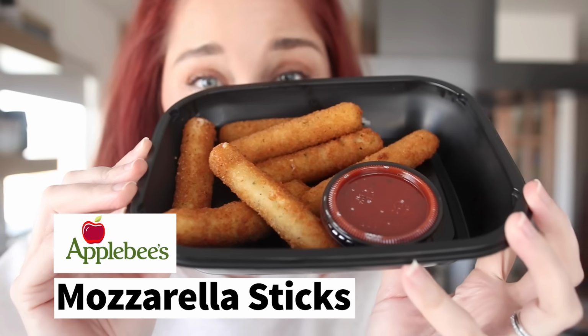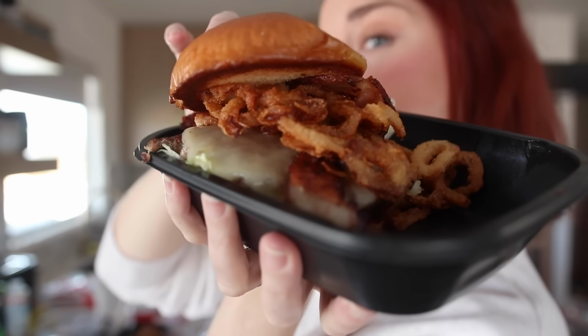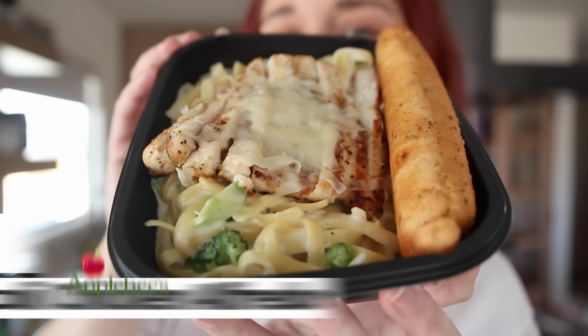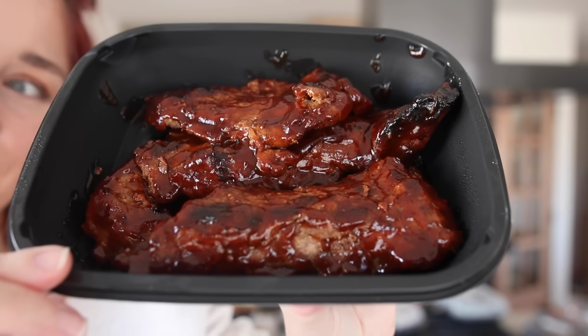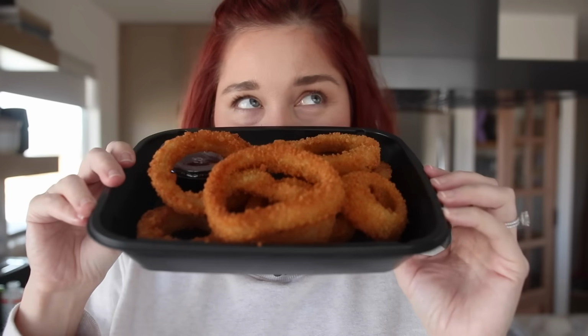So here are the top 8 items that you have to get if you go to Applebee's. These are the best of the best of the most popular, and my favorites. Starting in at number 8 are the mozzarella sticks, a classic. Coming in next is the whiskey bacon burger, the treatiest of treats. Coming in next is the fettuccine alfredo, and then next are their ribs, which is completely surprising because I don't eat ribs, but something about this makes me just want to go in and live out my internal carnivore's wildest dreams. Next are the onion rings, which you guys know are my favorite ones.